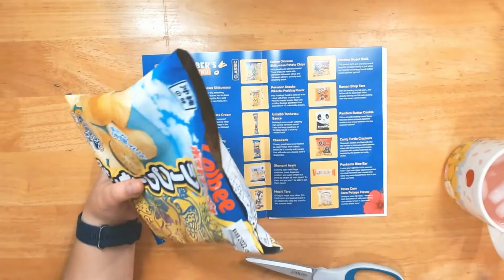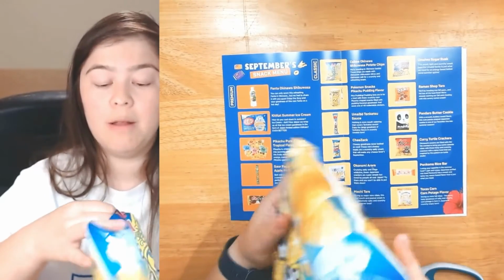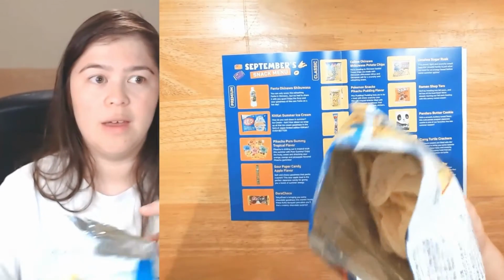Instantly you can smell the citrus as the chip bag is being opened. It's a really nice smell. It kind of gives me a salt and vinegar smell to it. So just a typical kind of chip, the flat kind.